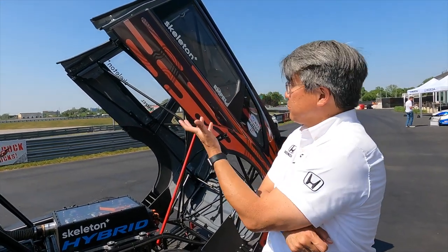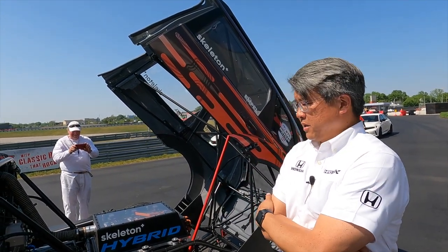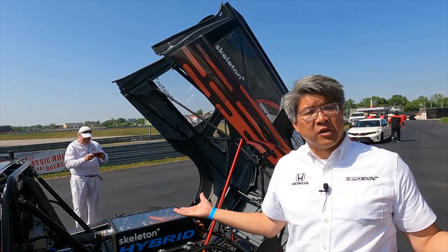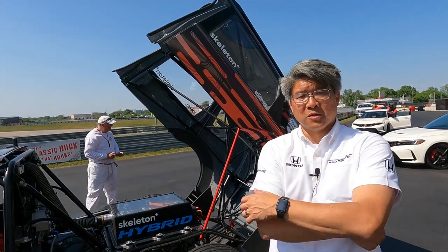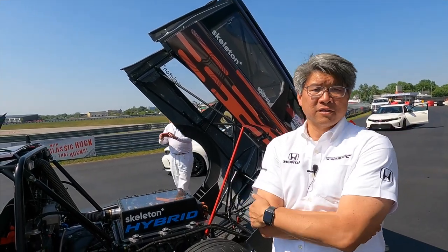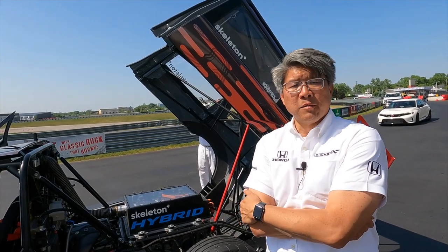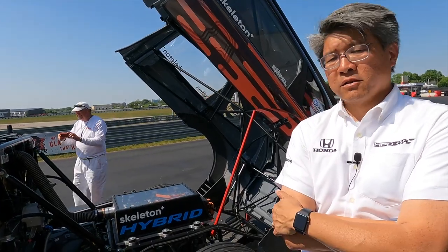And also, because it's a wicked looking car, it's been everywhere on social media. And the fact that we're actually here at a marketing, a PR event for Honda, using this as something to make it interesting for journalists such as you. And we had Max Verstappen drive it too. So from a marketing point of view, it's been probably more successful than our dreams.